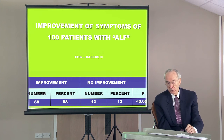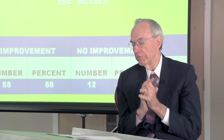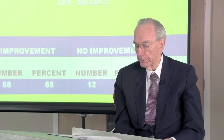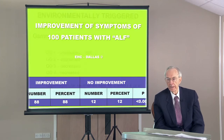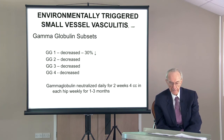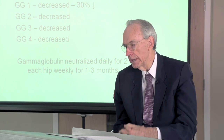p of 0.001. So the question is, are there any other entities that can be corrected with this small vessel vasculitis? And recently we found that low gamma globulins are another thing that can be corrected now by gamma globulin administration. As you look at this slide, there's gamma globulin 1, 2, 3, and 4, and about 30% of number 1 were decreased, and so on down the line. And so these people had supplementation of gamma globulin also for a month or so. And that's all they needed.